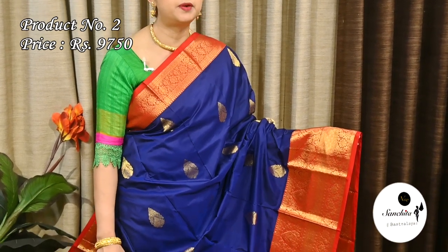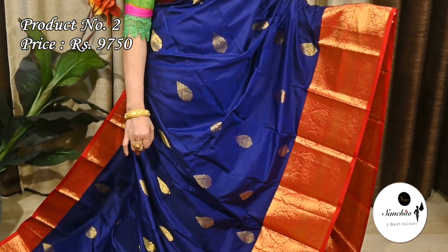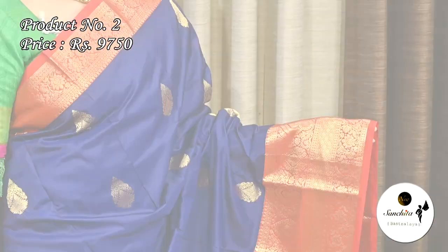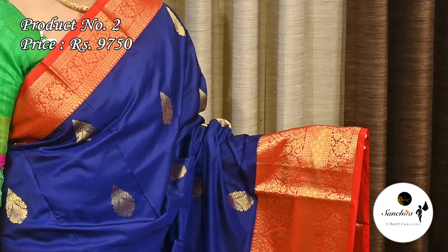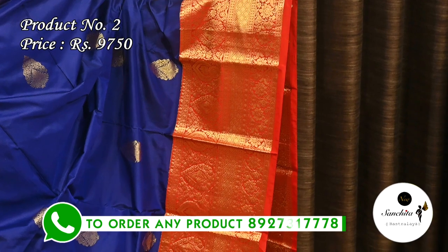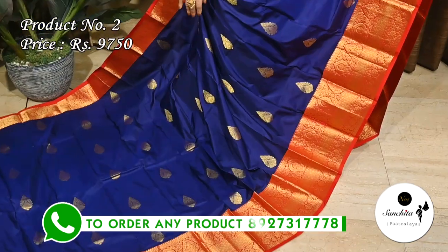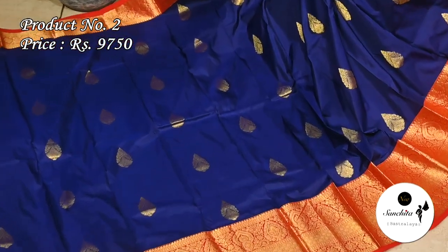Now presenting a gorgeous pure South Indian silk saree with vibrant color combination in navy blue with red. Saree number 2 priced at 9,750. On the top part of the saree, we can see contrast red border with beautiful leaf floral vines in gold zari. On the bottom part, there is a big zari woven border with leaf floral vines, diamond shaped buttas and vase motifs. The entire body of the saree is decorated with beautiful zari buttas.